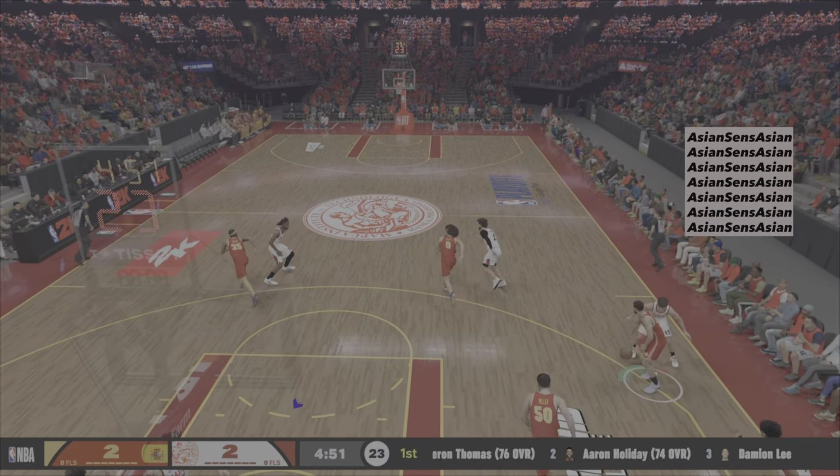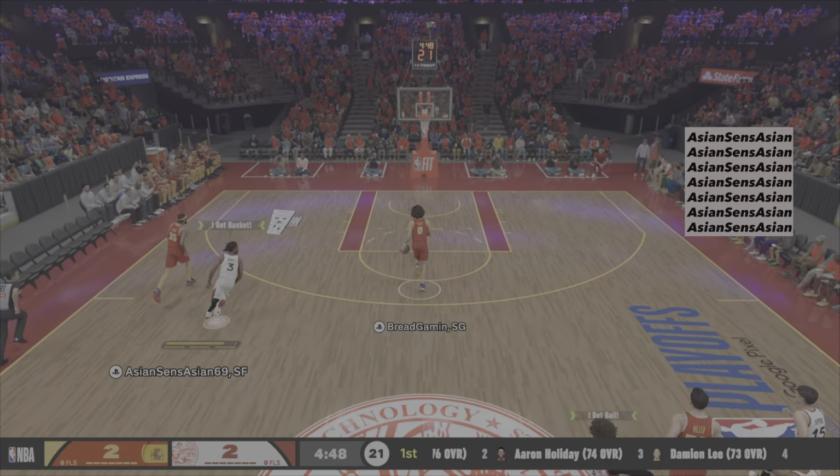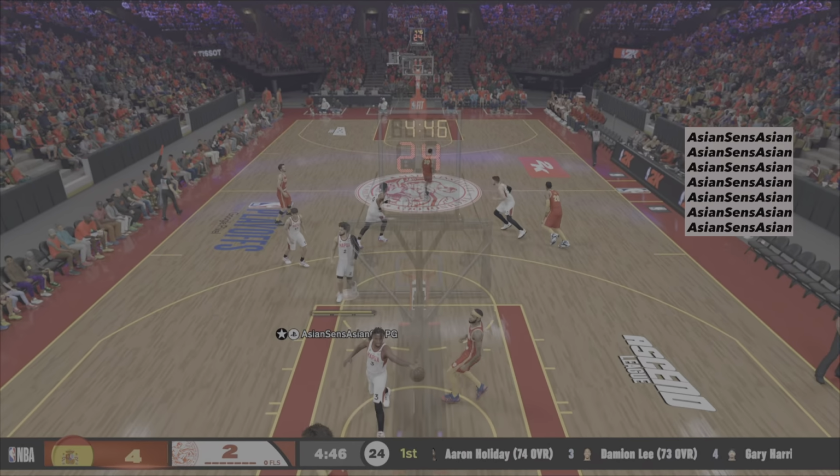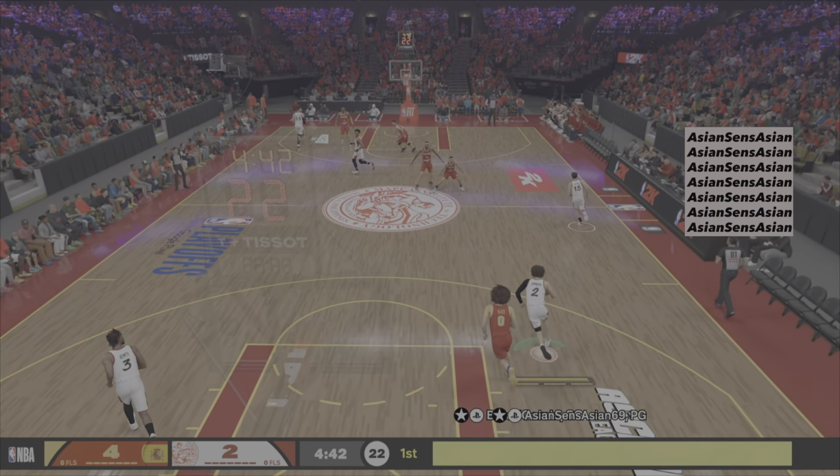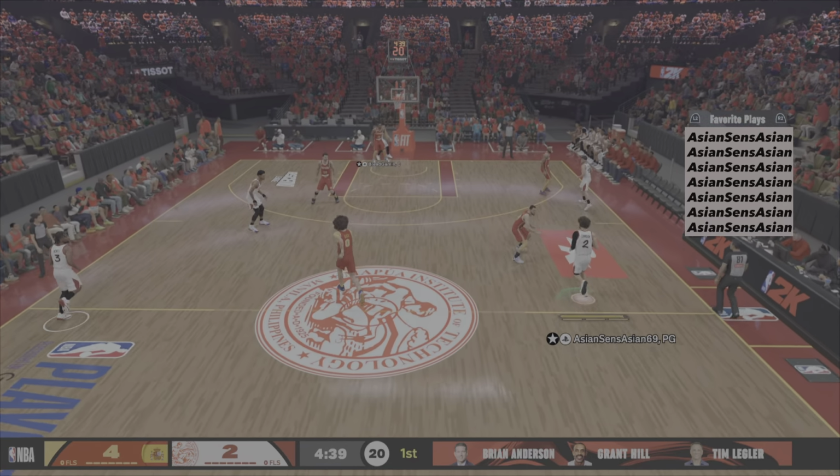Out left to the wing. It's stolen by Curry for the finish. And that whole break was triggered by Steph Curry's defense coming up with the steal.